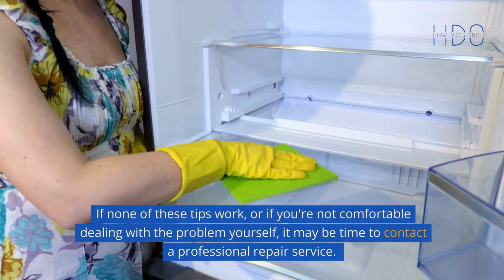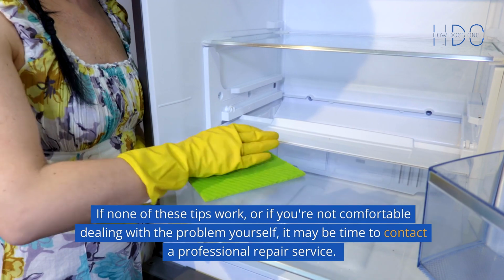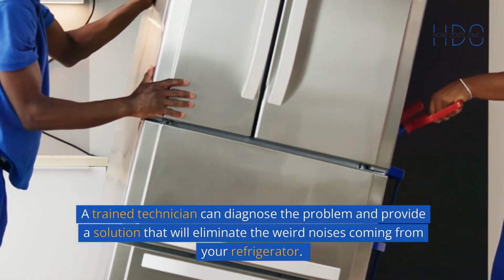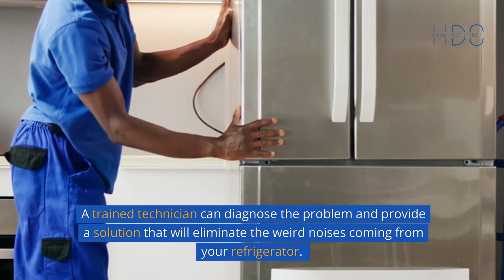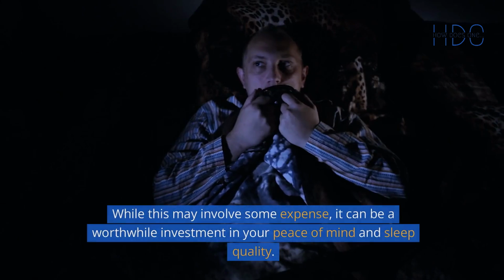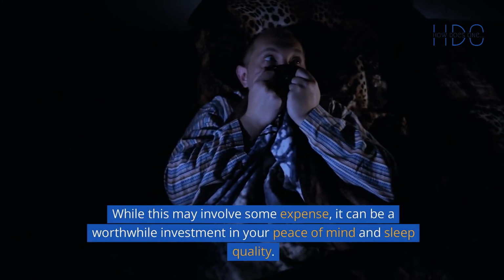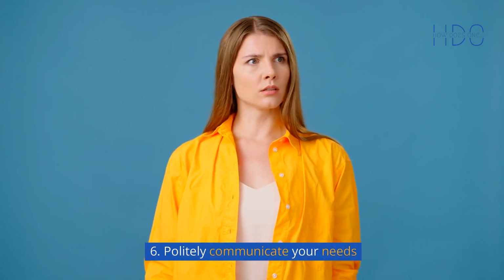If none of these tips work, or if you're not comfortable dealing with the problem yourself, it may be time to contact a professional repair service. A trained technician can diagnose the problem and provide a solution that will eliminate the weird noises coming from your refrigerator. While this may involve some expense, it can be a worthwhile investment in your peace of mind and sleep quality. 6. Politely communicate your needs.